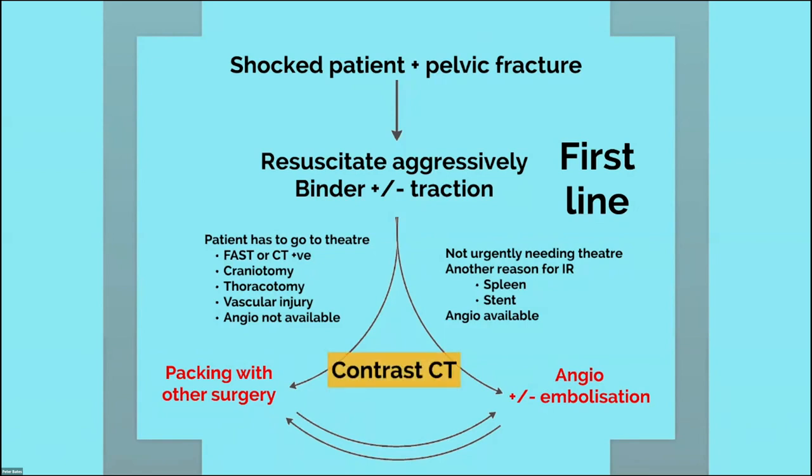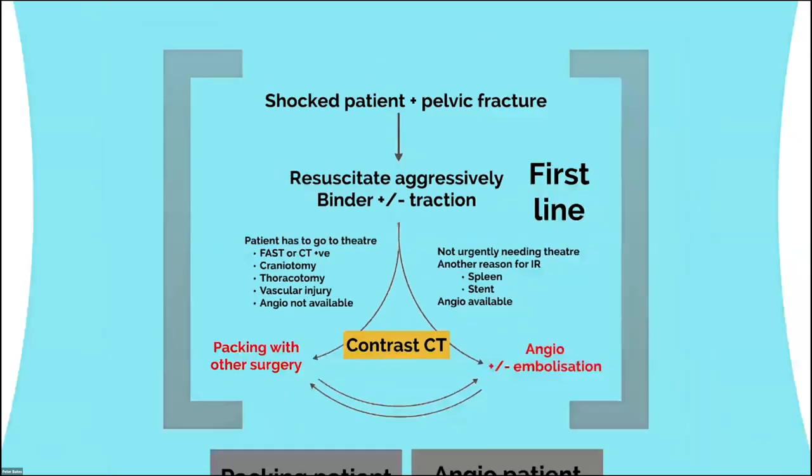And contrast CT tells you whether you've got an active bleeder. Remember, when we have CT scans, it's not just a CT anymore, it's a contrast CT, so that will show any arterial bleeding, and sometimes it shows you some venous bleeding as well.